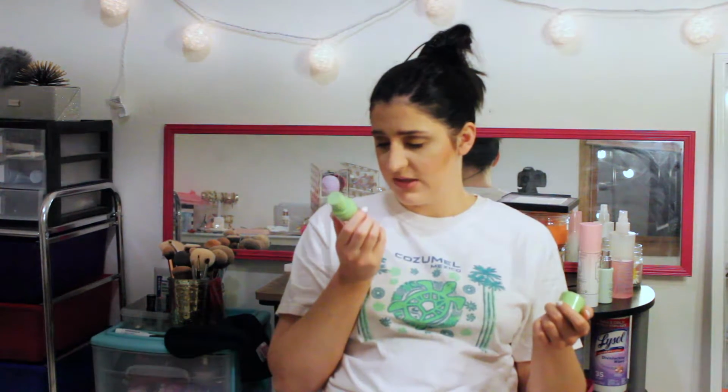It doesn't really say anything free. It's paraben free. It's not tested on animals. I really, really love that. I actually really love Pixie. I have a lot more of their stuff in my collection to try, and I'm really excited for it. I'm sure you guys will see it in a video eventually. But yeah, I would definitely repurchase this. I really liked it. The next thing I have is by Clinique.